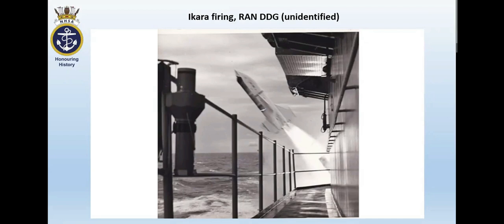It was certainly resented at a number of levels, not only within the RAN, but also within the civilian contractors and the workforces. It was regarded as a highly capable weapons system that had basically been dropped for budgetary reasons and also the end of the Cold War, to the extent that within a few years, only a handful of Ikaras were left. And today there are a few examples to be found in museums. There is one prominently on display at Garden Island. And aside from that, it has been fairly well lost from history.